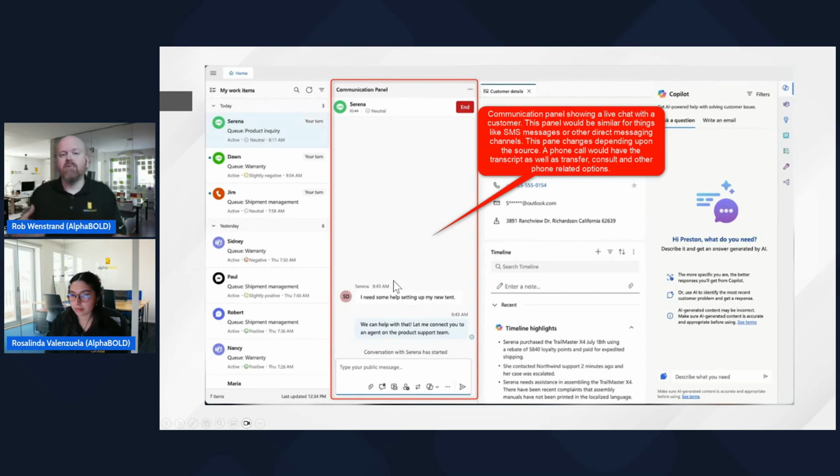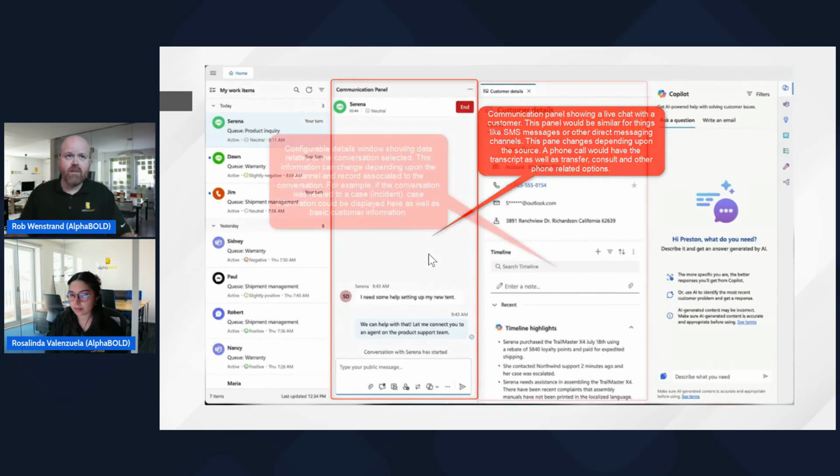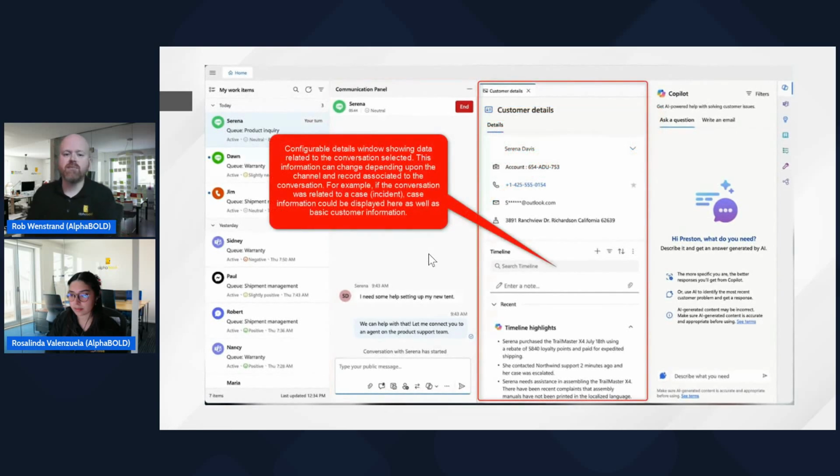Another example is if you were able to get a phone call, you would actually be able to see the live transcript here, as well as do things like transfers, bring in others into the call, things like that. The next pane over, we have our customer details. So this is a configurable pane that's going to change depending upon the communication that comes in and the other information that might be tied to that particular conversation.